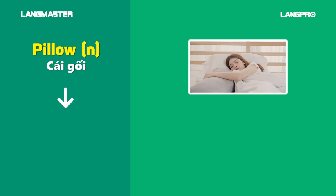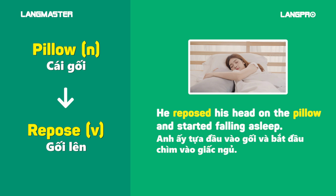Pillow. Repose. He reposed his head on the pillow and started falling asleep.